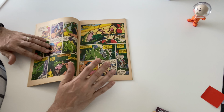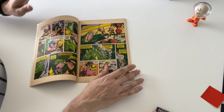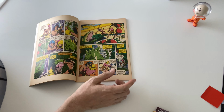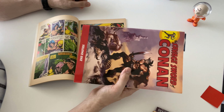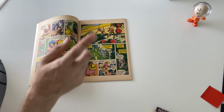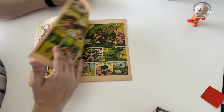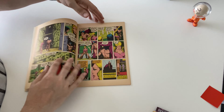I like this. So, aside from being there, by the way, page by page, this is exactly what is in here. There is no difference. If you think maybe they shortened it or something, they did not. This is page for page exactly what is in the Savage Sword. It's simply small, it's comic sized, it's colorized, and away you go.